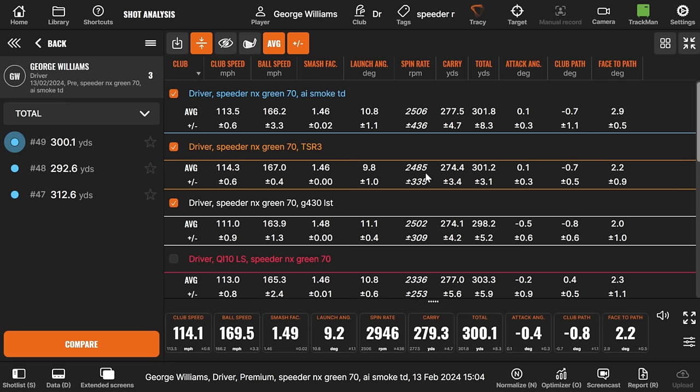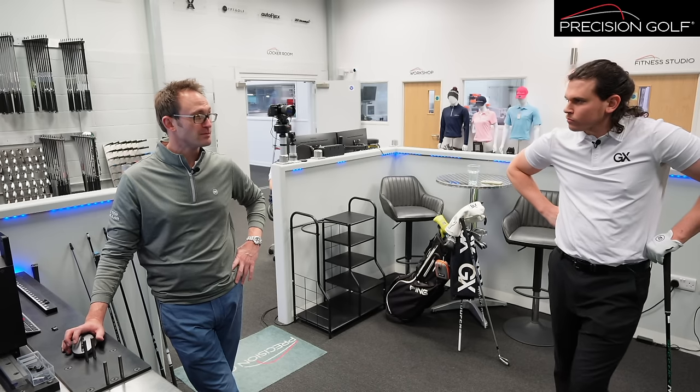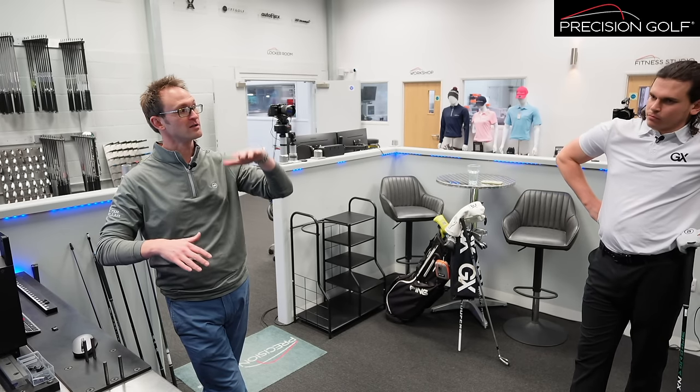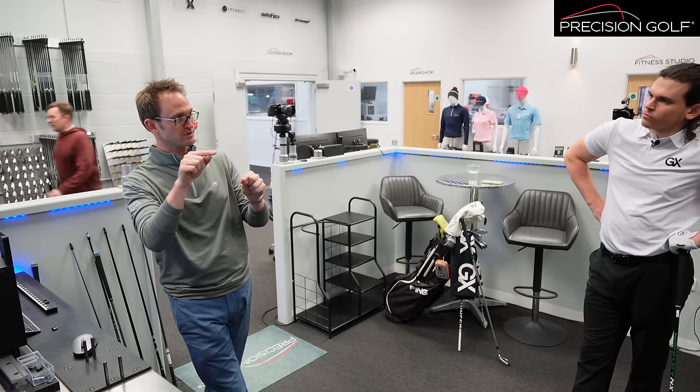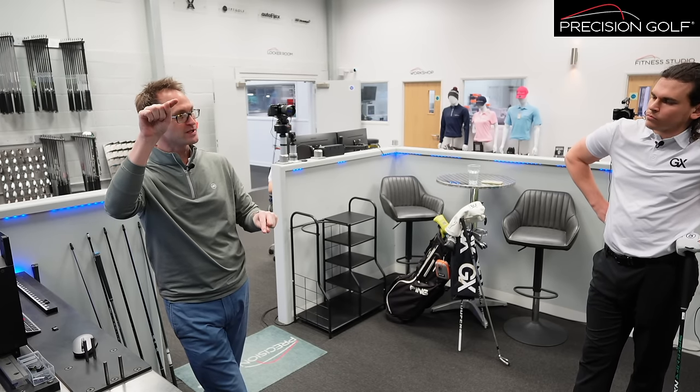Right, 250, and that's 430. So that's almost not quite double, but it's not a million miles off double the tolerance on high-low spin. So again, that consistency of pitch of flight. If you get a little low on the face or a little toe side, the spread in spin's quite heavy.